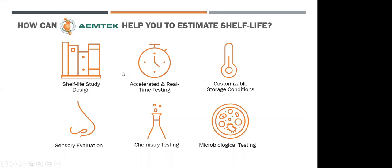So how can AEMTEK help with estimating shelf life? We have customizable study designs. And so we have options for accelerated real-time testing that can be performed at certain times. So you can do frozen, refrigerated, ambient, or there are also different acceleration rates based on increases in temperature and humidity. And customizable storage conditions. We can set these different temperatures, humidity. We can also have different light conditions if that's something that would need to be evaluated for different packaging or different color changes in the product.